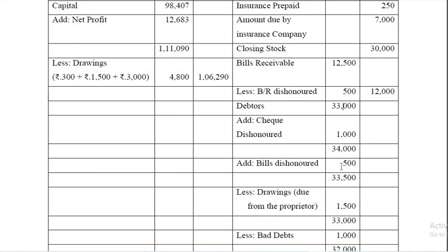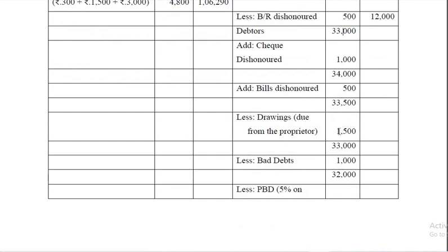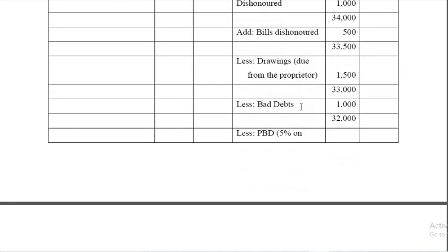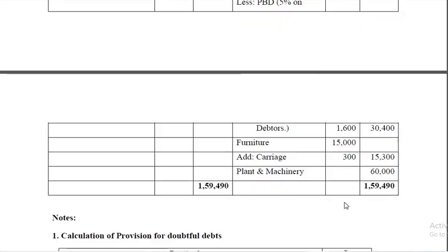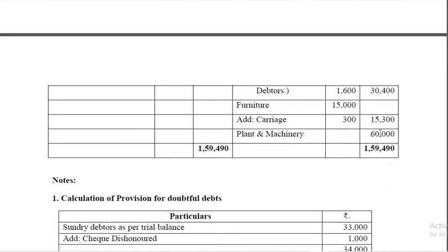Rather, add two items. One is checks dishonored, the other is bills dishonored. Both are to be added. An amount due by the proprietor should again be deducted. 33,000. Therefrom deduct bad debts given in the adjustment, not in the trial balance. Then provision for bad and doubtful debts at 5% on debtors: 32,000 into 5% comes to 1,600. So 30,400.